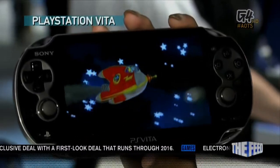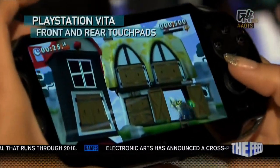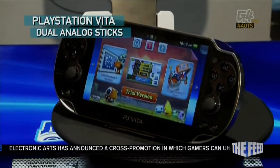You guys know and love it, the PS Vita here at CES. I got my mitts on one. OLED 5-inch screen, front and back touch pads, dual analog stick. What's really cool, and they just announced it here at CES, it's going to run Netflix. Perfect for somebody that wants to travel and watch their movies on the go.